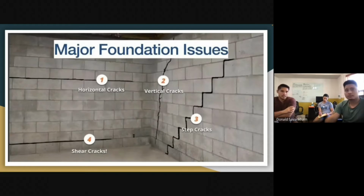So these are examples of cracks investors would buy because the foundations are not bowing, but they just don't make sense for our criteria. Step cracks are exactly what they look like. They're cracks you'll see in between the mortar, and they run just like a step. Not a big deal, but we don't want to buy it because it's too much of a pain on the home inspection side when you flip the property. Shear cracks go straight across, similar to horizontal cracks. They're extremely low, under the frost line. That's probably the last one I would want to deal with, but there are investors that buy this type.